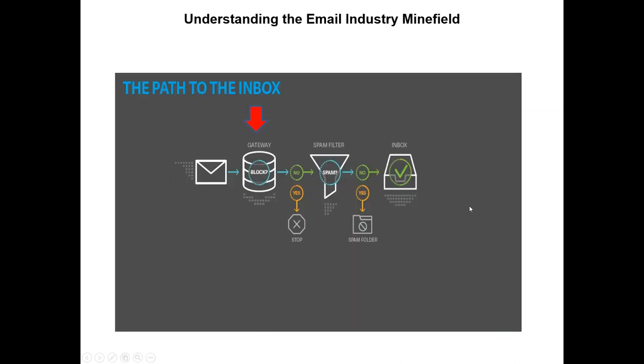Okay. Let me get back here. Now, this is the minefield that I live in every day. So when you send out an email, it goes to a gateway. A gateway, call it Gmail, right? It goes to a server.